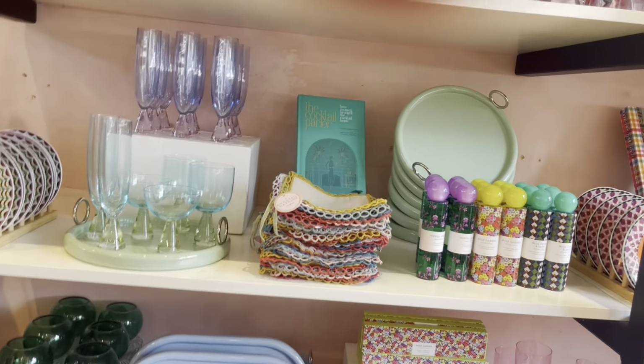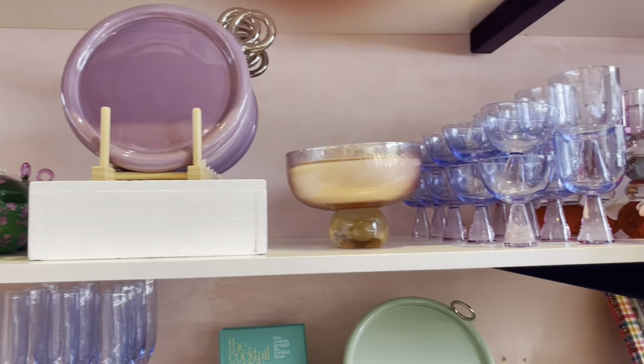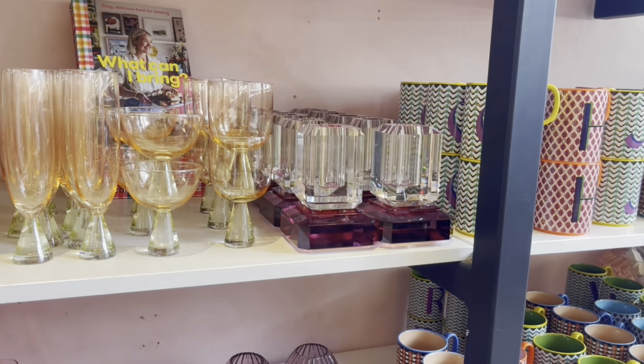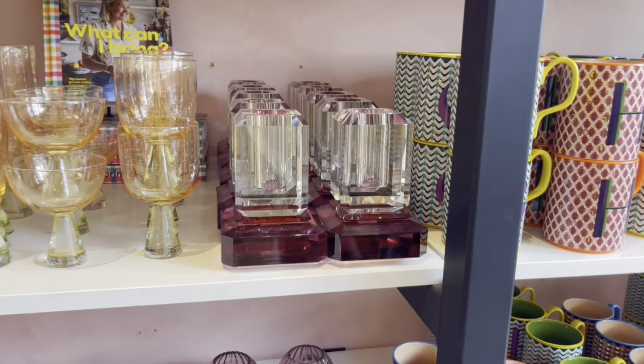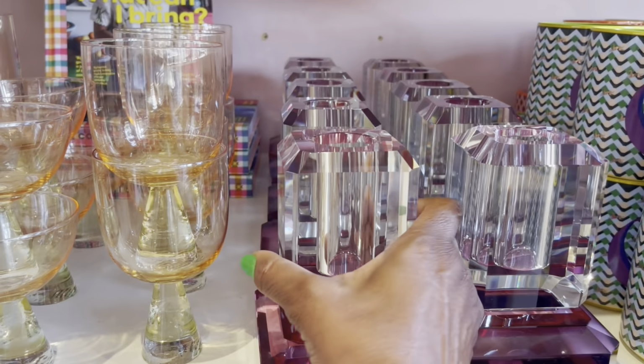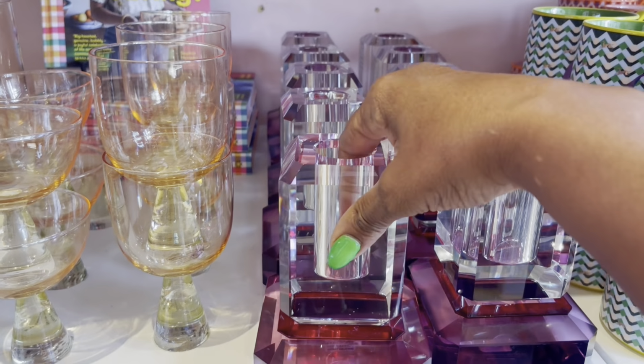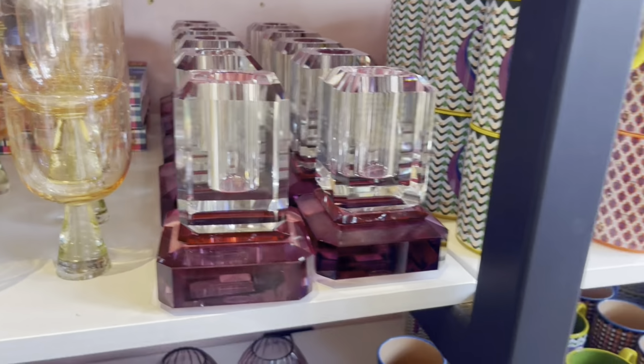I really like these candle holders. I didn't care for the color of them that much. That's just not a color that I gravitate to, but the style of this candle holder just caught my attention. And when I tell you, this thing was heavy. Isn't that nice? That is really a nice, substantial piece.